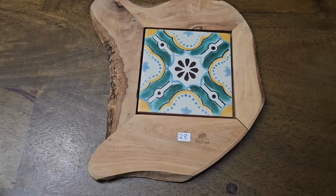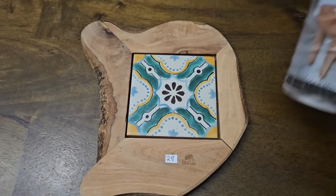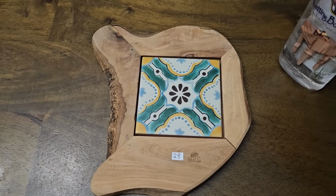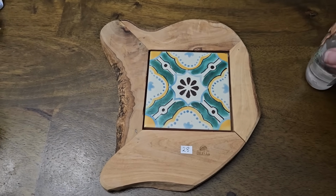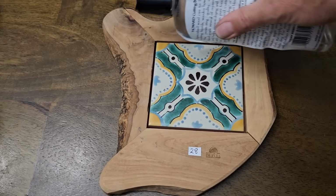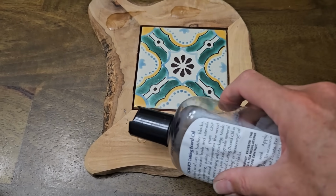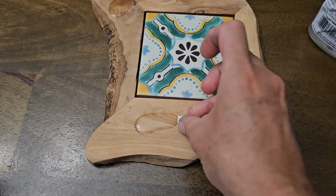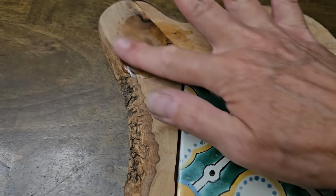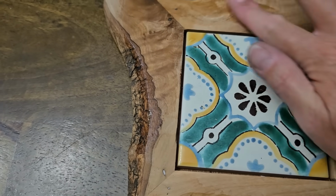This is our Tunisian inlaid tile trivet. I am going to use some food grade mineral oil to bring it back to life here. All I'm going to do is just dribble some of this magical oil onto the wood. And as you can see, it immediately changes color.